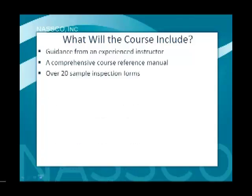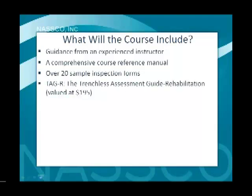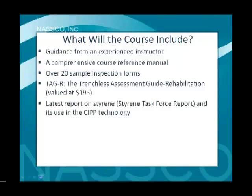Over 20 sample inspection forms that are used as a guide for the inspector to prepare his own forms for a specific project. Of course, the trenchless assessment guide software, which we just talked about. The latest report on styrene and its use in the CIPP technology, a good source of information for the inspector when a styrene odor or situation comes up on the project.